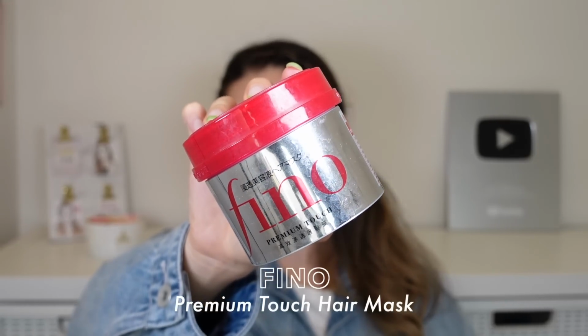And the last thing I have is actually a Japanese hair mask, the Fino Premium Touch Hair Mask. I know a lot of you guys ask about Japanese hair care products, and I must say I definitely use some, but I don't know if it is the best for my hair type because I don't have Asian hair. I don't know if you guys have realized, but I have very non-Asian hair. It is not straight, it is not thick, it is not very strong, it's just so frizzy, fluffy, easily damaged. So a lot of products that would be marketed in Japan for Asian hair don't really suit me.